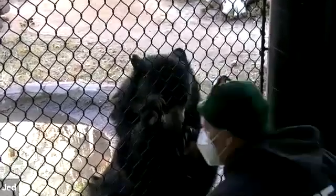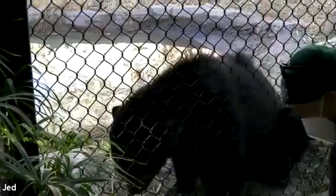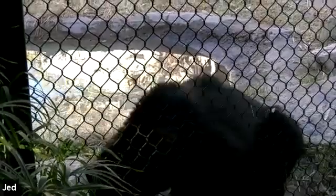So again, all these behaviors are not tricks. We're not asking her to jump through a hoop of fire or balance on a bicycle or something silly like that. They are trained to allow us to look at the animal and keep a really close eye on her.